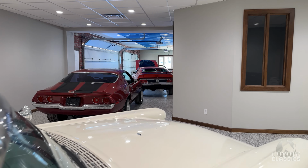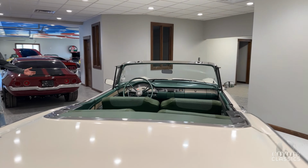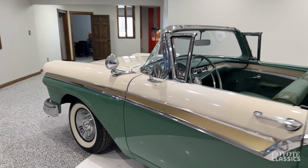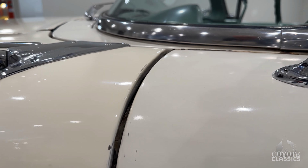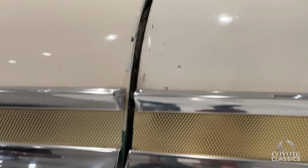All right. So, as we go around it, it's got radial tires, Dalton, which is super huge. It's got the wide whites, but it's got the radials. Good fitment. There you can see paint chips around the edges, burn throughs here and there. But check out the bottom of that front fender and that rocker. I mean, that's solid metal right there.